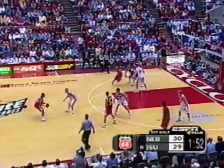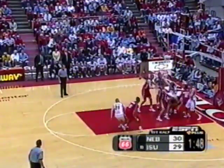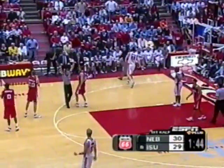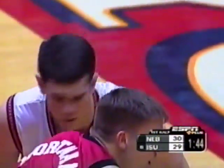Augustine backs it out. Robinson shot won't go. Strong rebound, pulled out of there this time by Paul Shirley, and they're going to call it a jump ball. Big time effort by Craig Wortman, a walk-on senior for Nebraska. Held that ball long enough for the tie-up. Wortman from Huntington, Nebraska, a 6'4" senior.